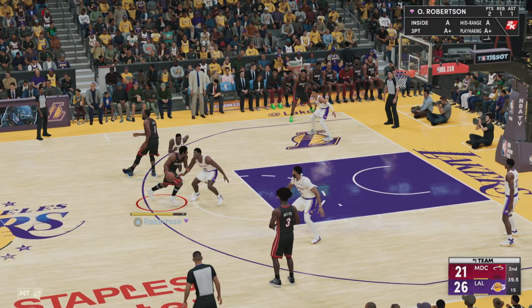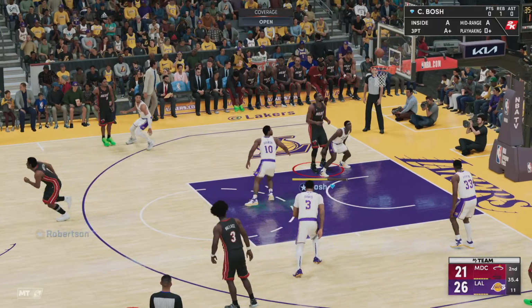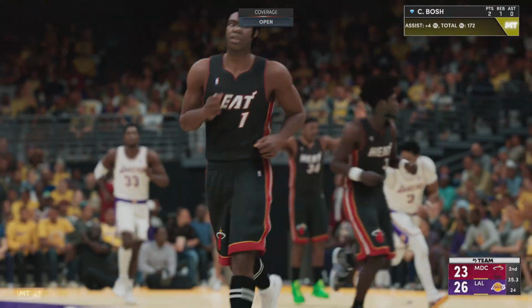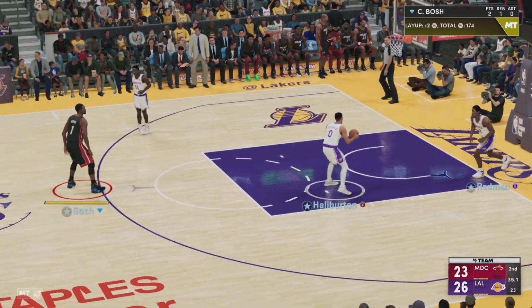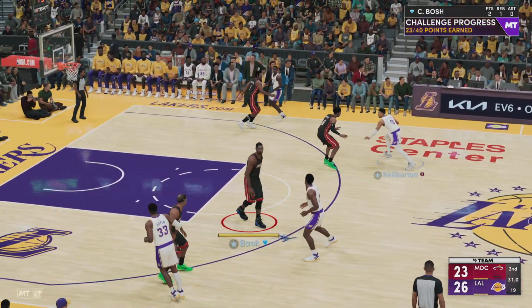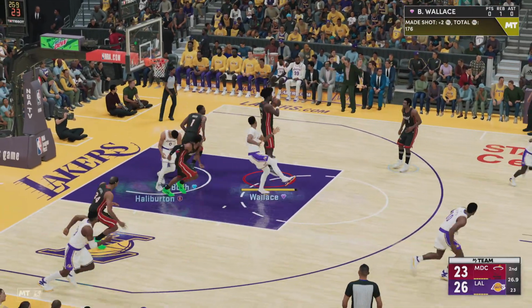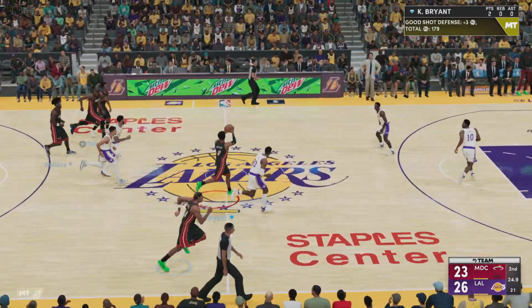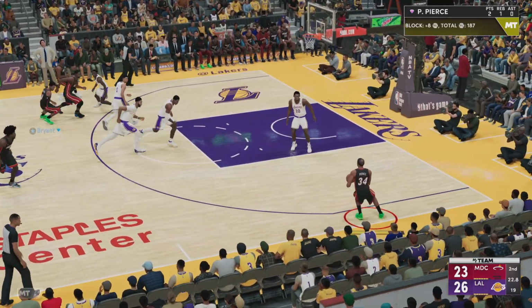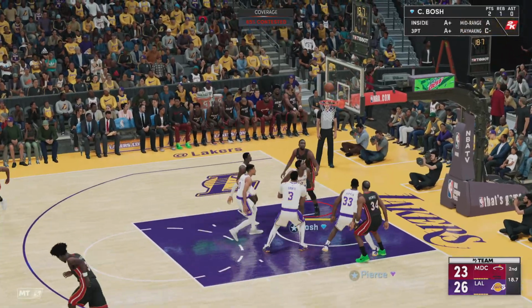Here's Robertson. Pass to Bosch. Nice start for him. Sinking his first shot. Great timing. That can be the difference between an assist and a turnover. Here's Halliburton. Oh, and he blocks it off the glass. Wow. There's 21 seconds left in the first half.